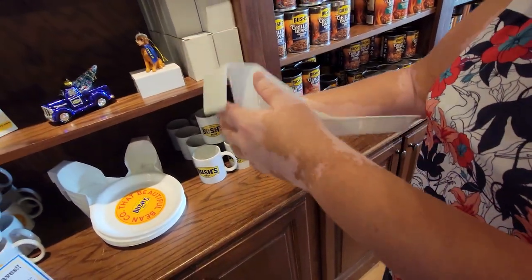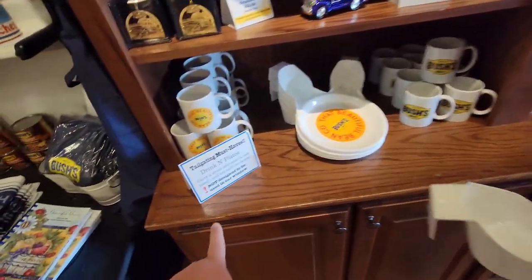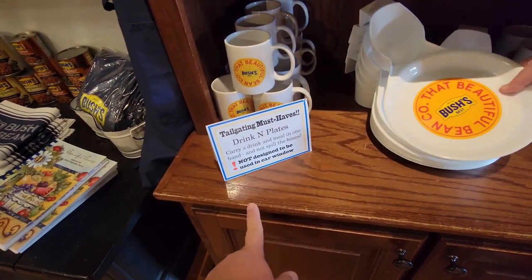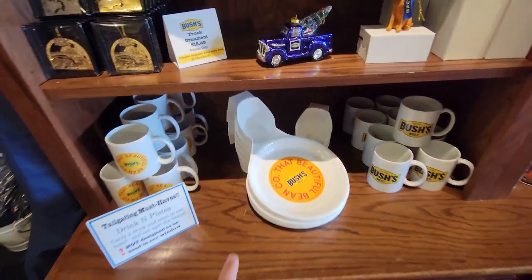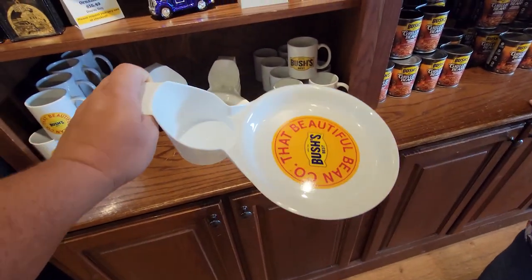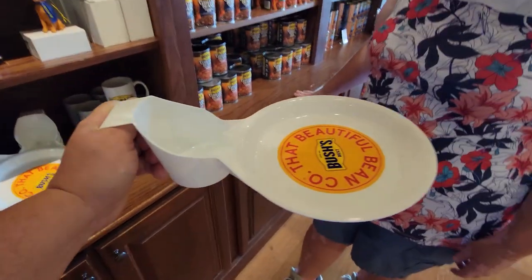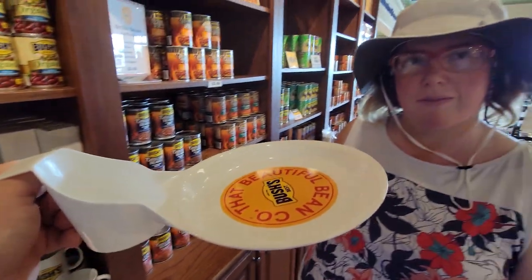Yeah, what is that? It's a cup holder, and you put it on your car so you can eat, like a tree. Oh, well, here. It says here: plates. Tailgating must-haves. Drink and plates. Carry a drink and a meal in one hand and not spill the beans. Oh, that's what it is. So you can put your drink and your beans. Oh, yeah, I can see it now. It looks like a car hop thing. It does look a little like the car hop, but no, it's so you can go sit out there by the campfire and just tailgate, right?